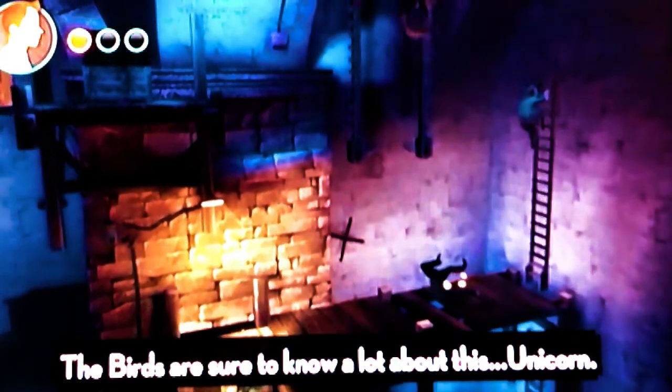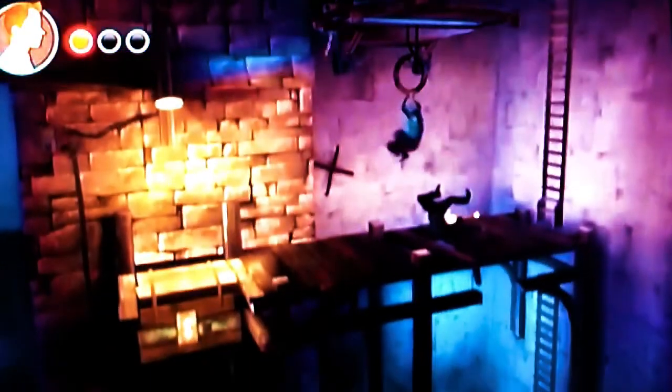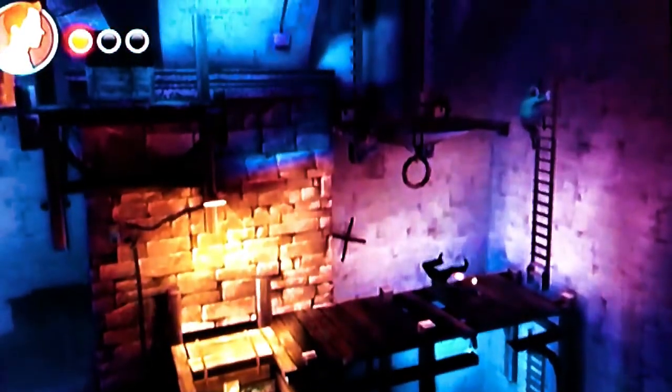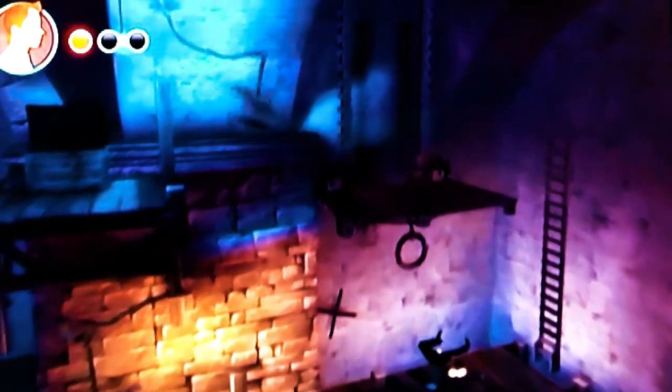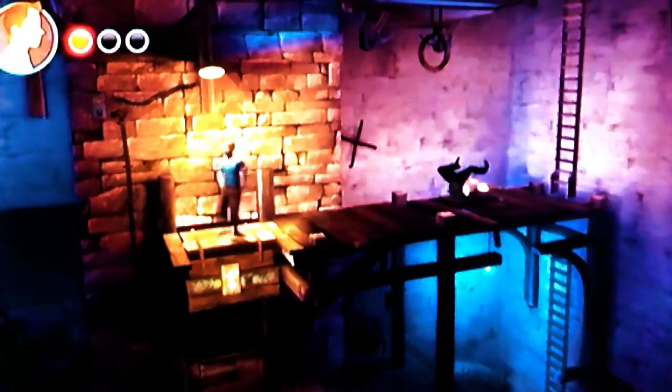You sure know a lot about this unicorn. Yeah, the unicorn might be a fantasy, but it is real to Tintin's heart. Who knows? This is where you can find another treasure. What? Wait, can you go up? India wants to know, can you go up? Hiya! Okay, never mind, I missed it.